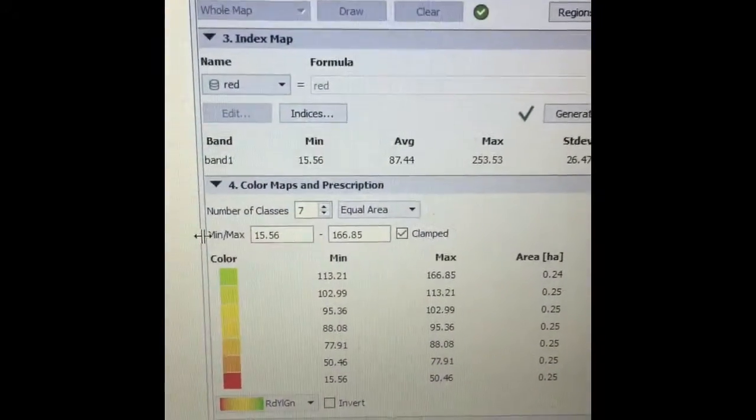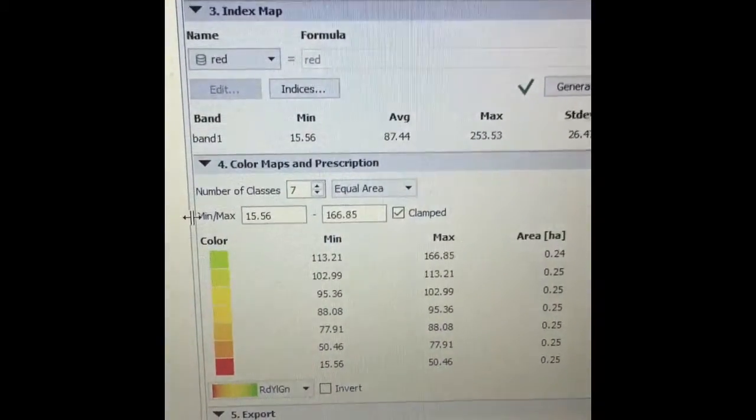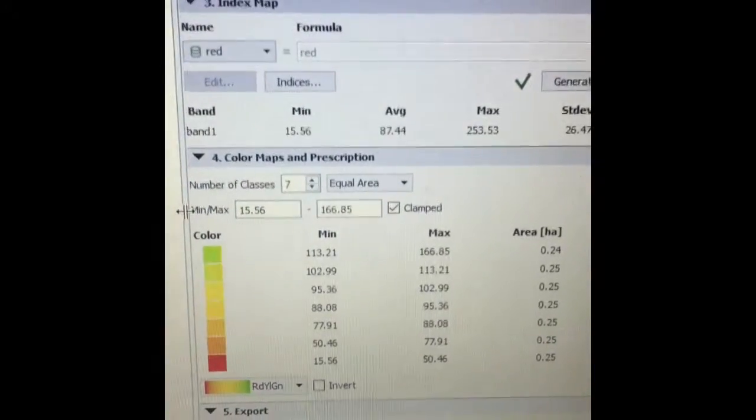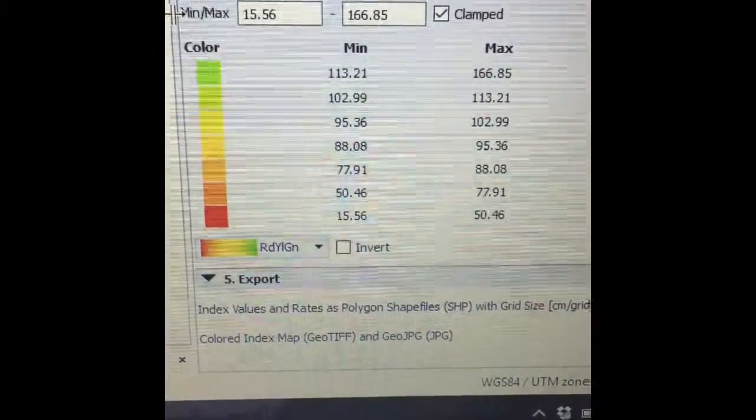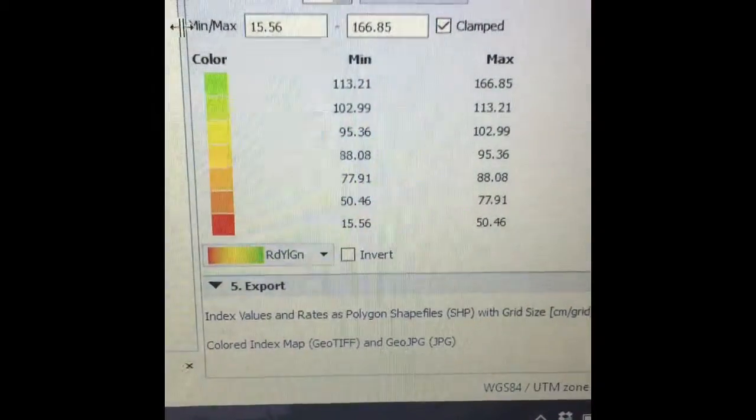I've got 7 classes of reflectivity in the different areas of the bands, and I'm going to work on exporting that. As it says, you can export it to a GeoTIFF, which is nice. We can bring that right into ArcMap and overlay it with the rest of our data.